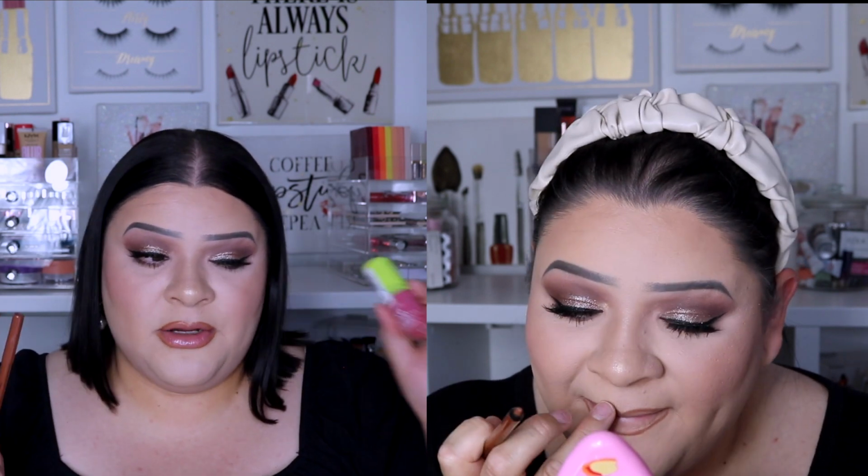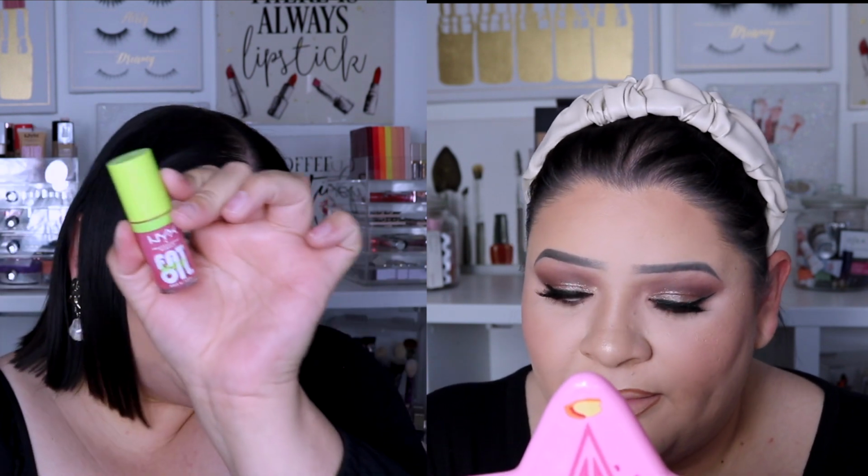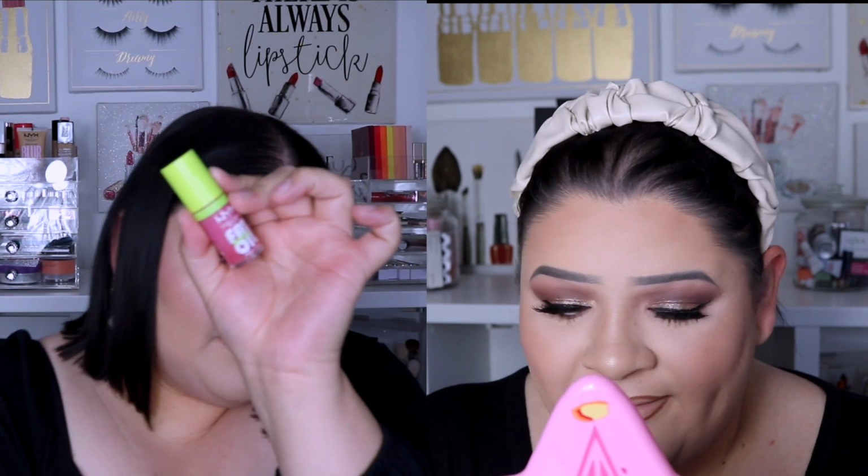Now to finish off the look, we're going to do the lips, and I probably could have picked better lip products, but these are new and I wanted to try them out. Definitely I would probably not do this lip liner with this lip product, but both products individually, love. So I wanted to use the NYX Fat Lip Oil, the lip drip, and this is in the color Mist Call. I love the packaging. This is already going in my purse.